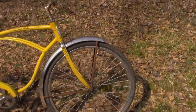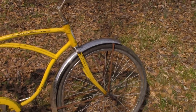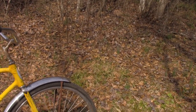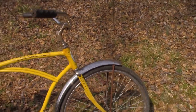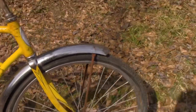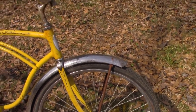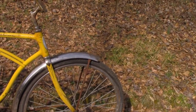So, the modern 26-inch bicycle tires are, I think, 159 millimeters, or so. Is that right? No, that can't be right. Anyway, the diameter on these Schwinn 26-inch bicycle wheels is a larger diameter than the modern 26-inch tires. So modern tires won't fit it, and you can get new tires for them.